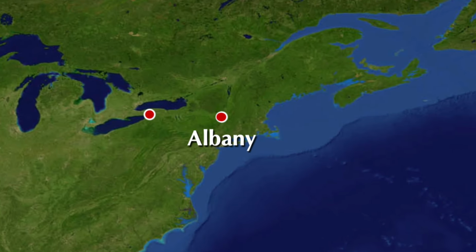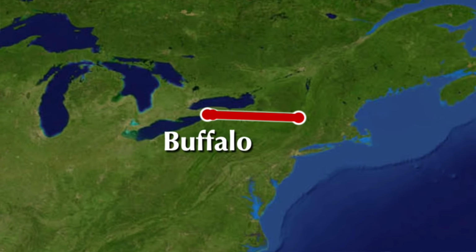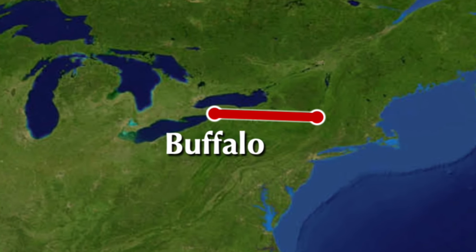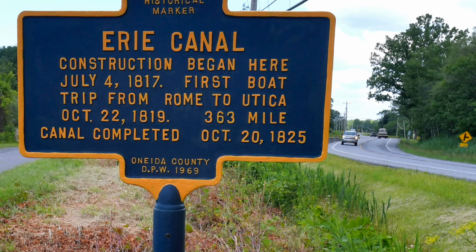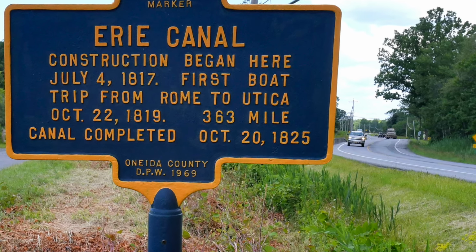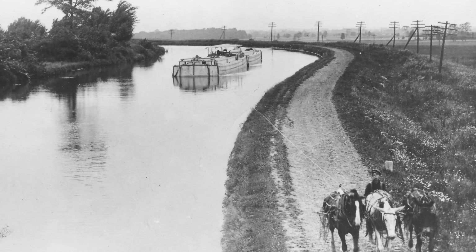The Erie Canal runs from Albany, New York to Buffalo, New York, and when it was completed in 1825, it was originally 363 miles long, making it the second longest canal in the world. It was built to connect the Atlantic Ocean to the Great Lakes in order to move cargo, and the cargo was originally pulled on barges by donkeys that walked along beside the canal on trails.